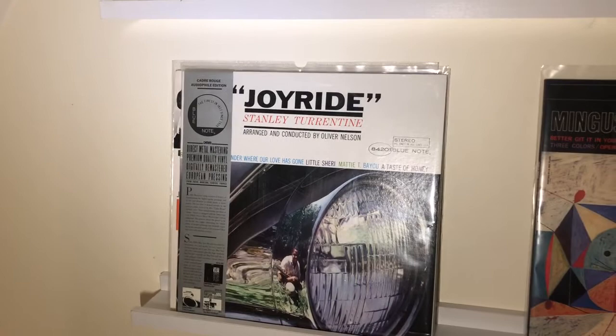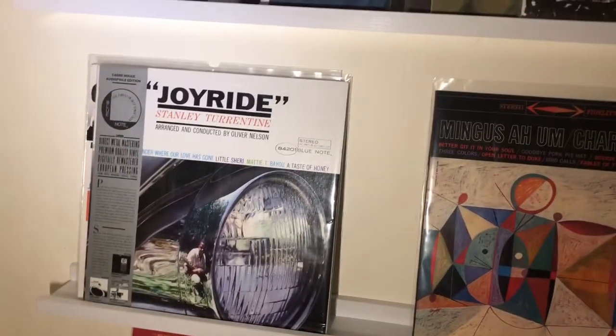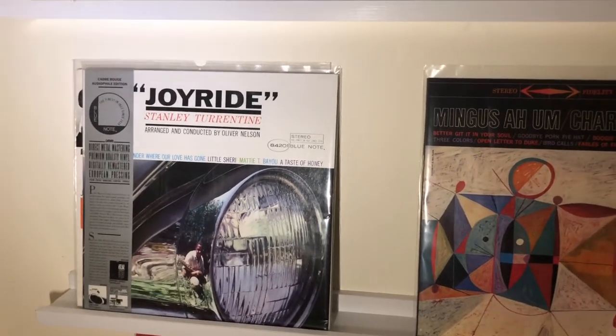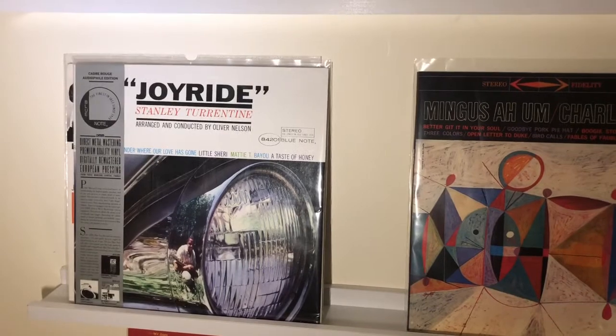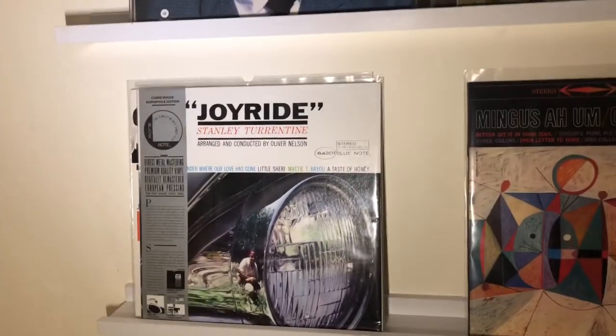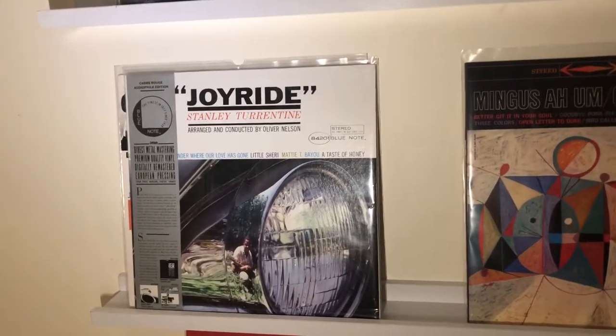Blue Note are currently re-releasing some A-list titles under the Classic Reissue series. If you can get those, I'd recommend it. I think they do sound better, but these do sound really good. And they're not going up in price. You can pick these up for anywhere between $25 and $40.